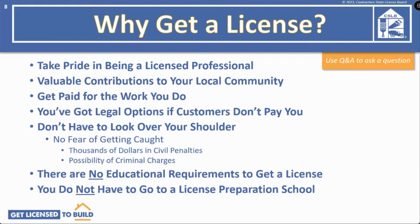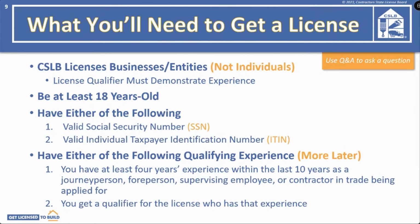Okay, so what do you need to get your license? First, it is important to understand that CSLB does not license individuals. We license companies or businesses, also called entities. Many entities are one-person operations. But know that every entity, even a one-person operation, must have a qualifier. That's someone who has the minimum experience and is responsible for the operations of the company.